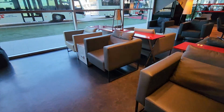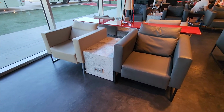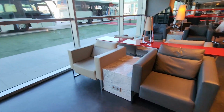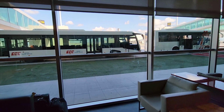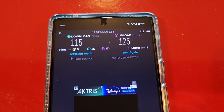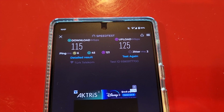So typically these seats here, they have power on the bottom, see there? But then you put your food there and then you just sit there on the side. But at least you've got a good view of the buses. I did a speed test of the Wi-Fi. It's 115 download, 125 upload. This is really, really good upload speed.